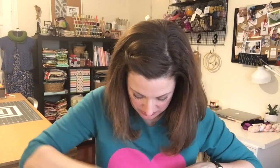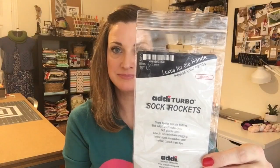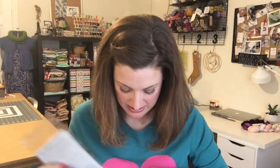I think I ordered the same size as these, which is what am I using here? So right now I'm using the Addi Turbo Sock Rockets in the 2.75 millimeter or 16. And I love the needle, but I'm just finding for this project, it's a little slippery. So I ordered a 2.75 millimeter in the signature needles, and they might even come today. I'm kind of hoping probably tomorrow, but I am really excited about that.